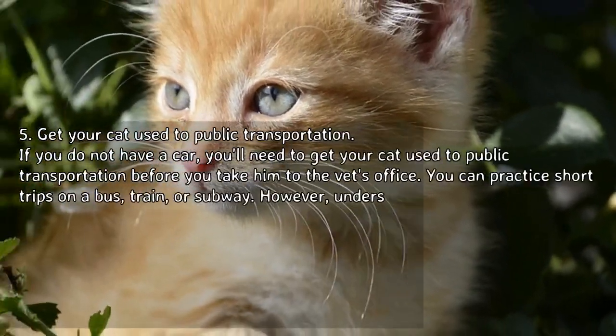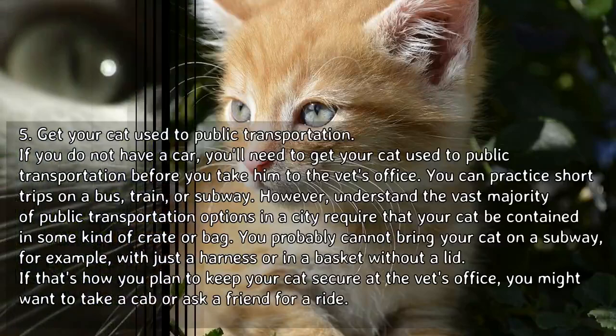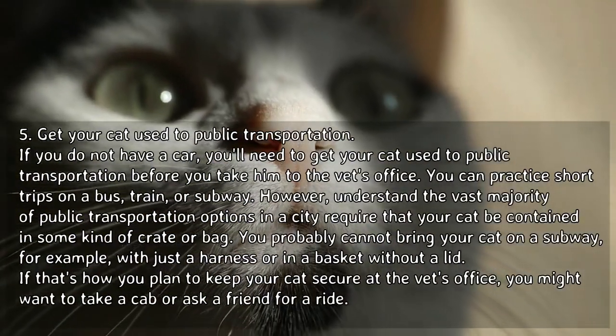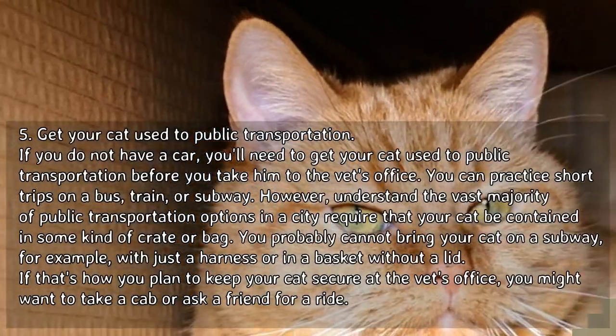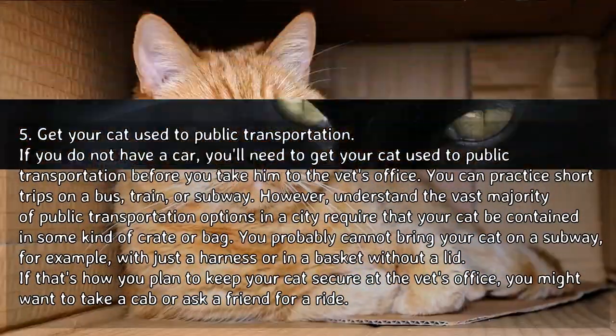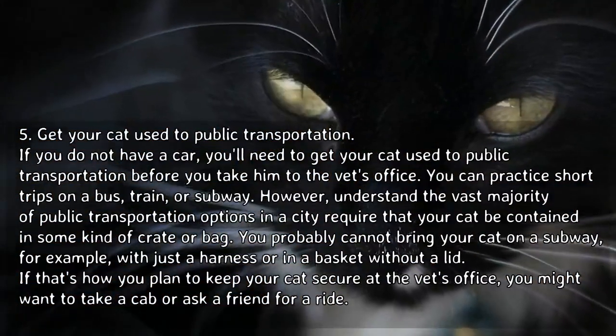5. Get your cat used to public transportation. If you do not have a car, you'll need to get your cat used to public transportation before you take him to the vet's office. You can practice short trips on a bus, train, or subway.